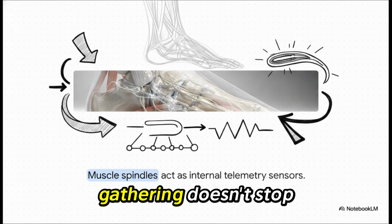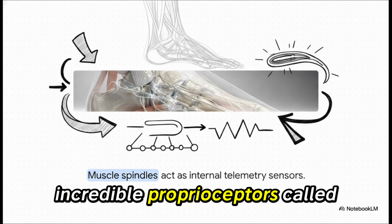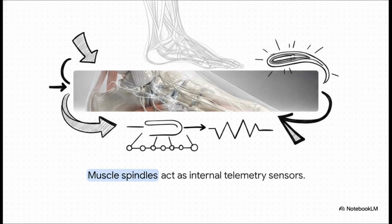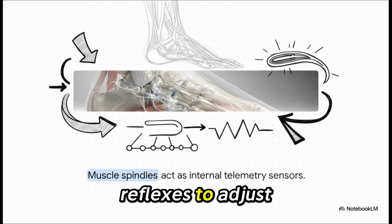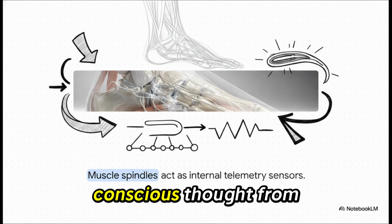But the data gathering doesn't stop at the skin level. Deep inside, you have these incredible proprioceptors called muscle spindles, acting as internal telemetry sensors. Implanted right inside your muscles, they measure the length of the muscle and the speed of its stretch in real time. This continuous data loop enables your reflexes to adjust your balance in space in a fraction of a second, with absolutely zero conscious thought from you.